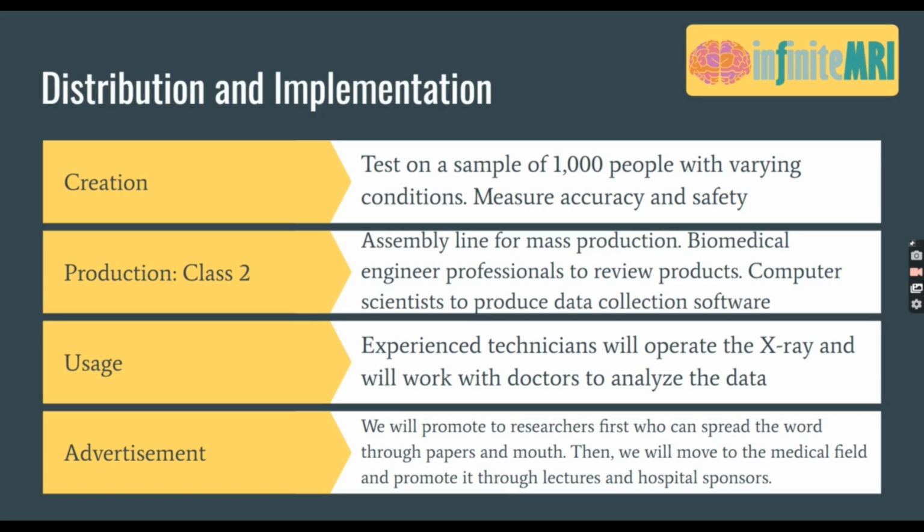The product will be made in an assembly line for mass production, the scanner. The biomedical engineer professionals will review the scanners to see if they are fit for public use. Then computer scientists will produce data collection software and AI for colorization and easier viewing of the communication occurring within the brain.